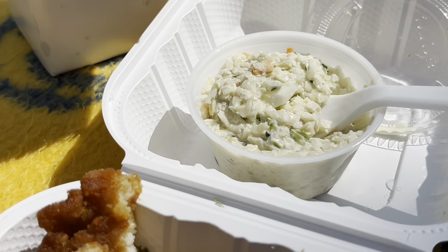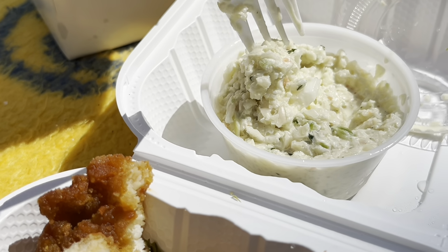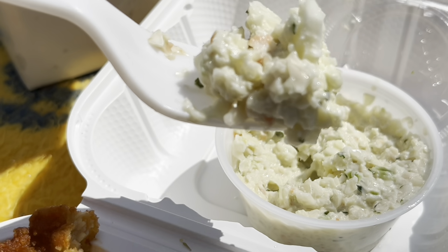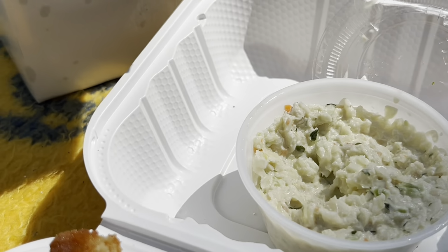This is the coleslaw. So you can see, it's pretty good too. They make it in-house, so it's homemade.